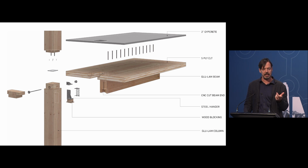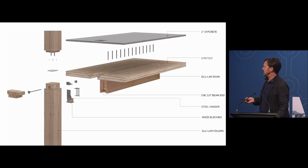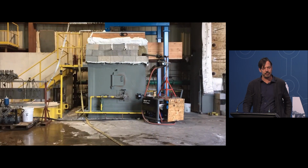This is the actual connection detail that was tested and went through the 2-hour fire test. You can see here that we have very little steel, and it's basically buried within the wood structure, so that the wood can actually burn without heating that steel. And this is the testing that was done in Texas. So I'm just going to run through this little video.